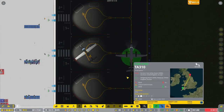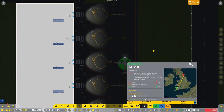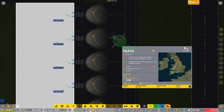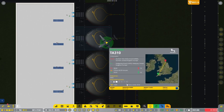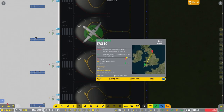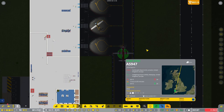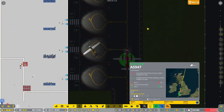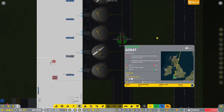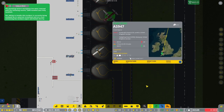Oh, what do we have here? Beechcraft 1900D. This one I don't know. It looks familiar, but I'm not sure. Came from Durham Tees Valley Airport. 3 hours flight as well. What about this one? Saab 340, we've seen that already, and it came all the way from this little crazy island.